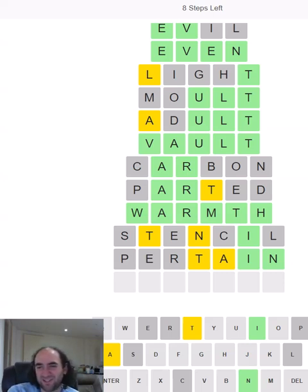What is the start of this word? Could be a TA or even a T blank A. See, OIN is just so much less common than ION as an ending. That's the problem that I've got here. UIN feels unlikely. I don't think Tarquin is a word. Can't be correct anyway because we've ruled out the R, but I kind of want to try it. No, okay. I didn't think it was a word.